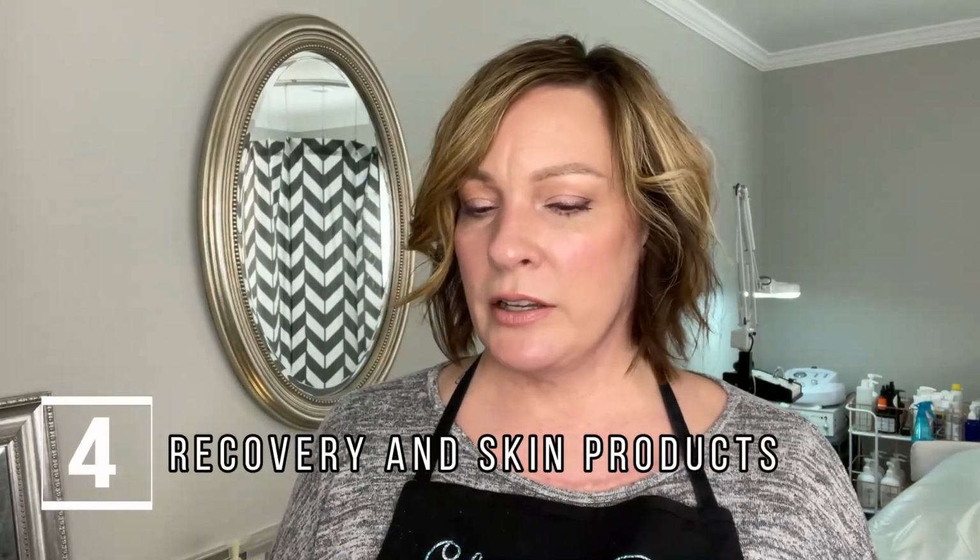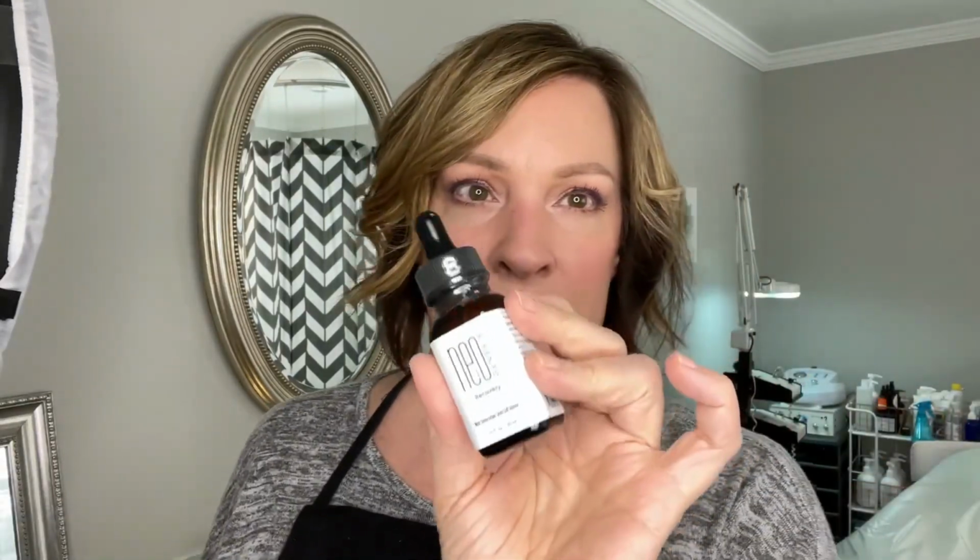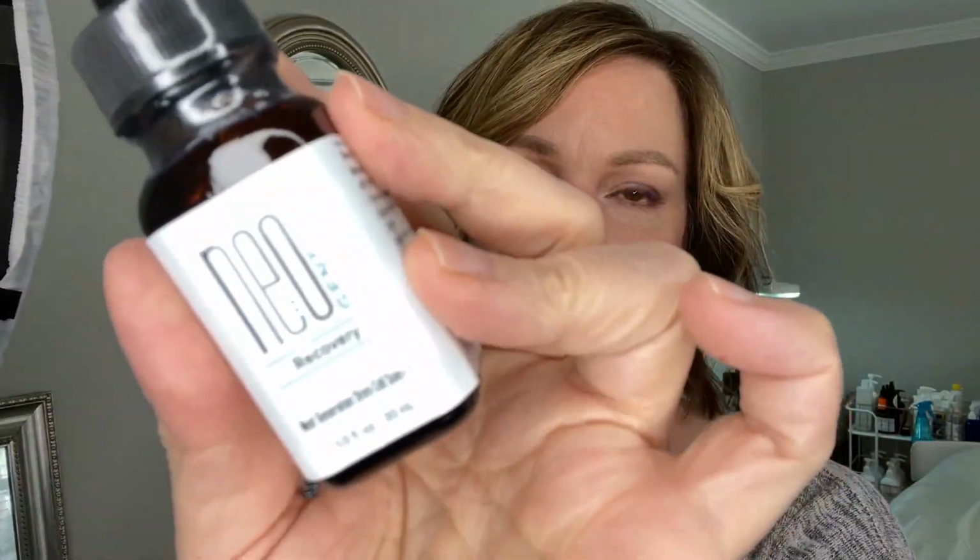Okay, so Nisik says, recovery can be layered underneath any skin products, right? So this is a big bottle of recovery, which is also by NeoGenesis. It's very water-like in consistency. Well, actually, they have an updated bottle now that looks a lot like this. Geez, I was showing you my old bottle. It's actually like this. So this is a 30 ml, and it comes out, you gotta, so that's about a drop or two, and it comes out very watery.